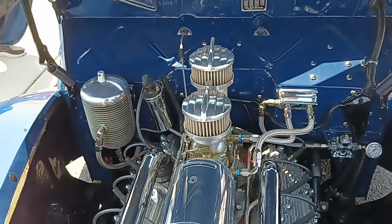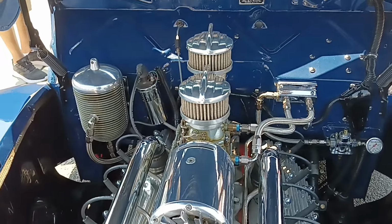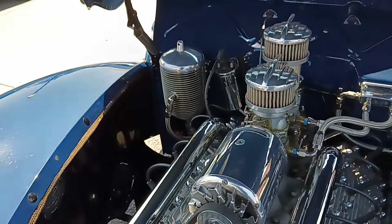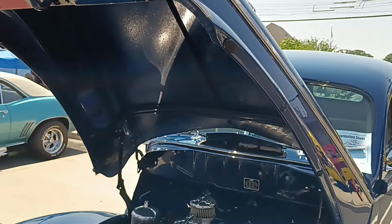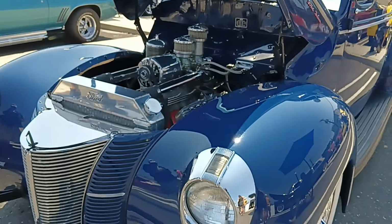Uh oh, what is that? Two barrel carbs in there. What is Offenhauser's? Car 112. It's a chrome generator here. Oh, it's a two door deluxe coupe. Car number 112.